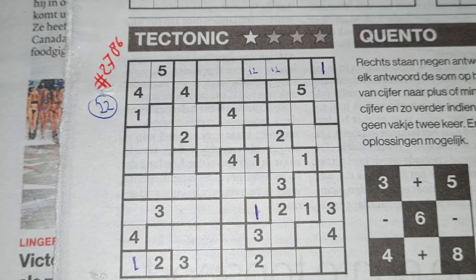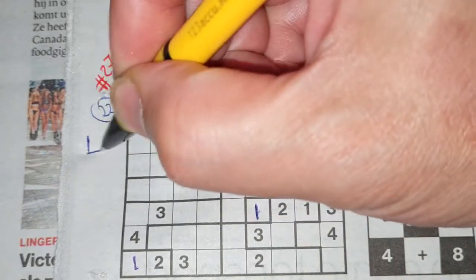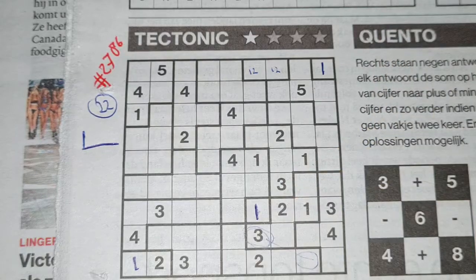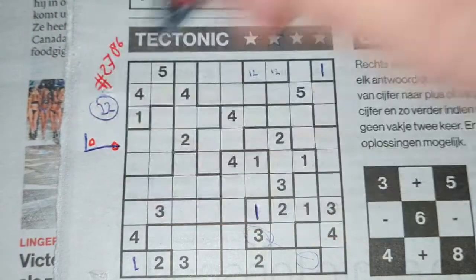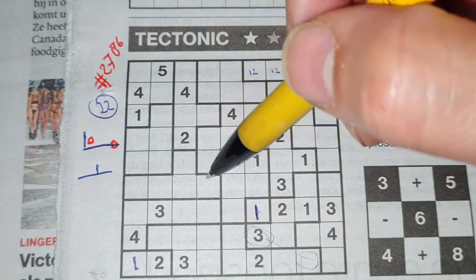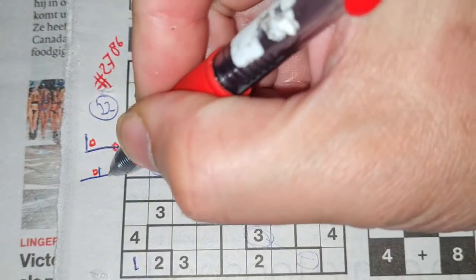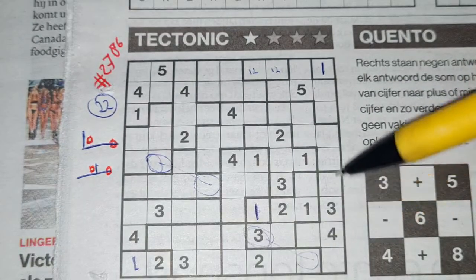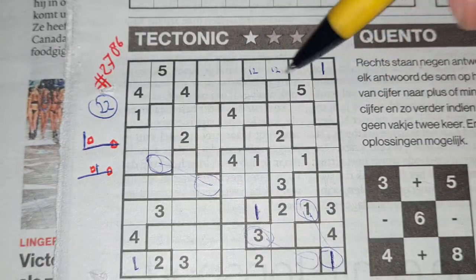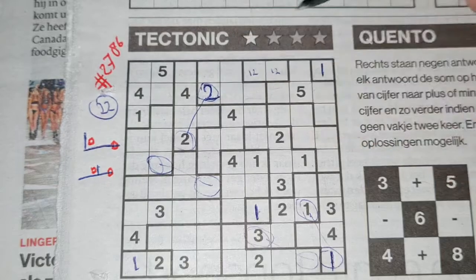Then the following strategy is to recognize some shapes. For example, the L shape or L construction or L figure. Remember that this box has always the same number as that box. So here and there. Then the following figure, this figure. Remember that this box has always the same number as that box. Here another one. So this box has the same number as that box. So it must be a 1. Okay. Do we have more? No. Here. Yeah. 2 should be here also. This is a 2. No more.